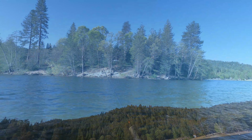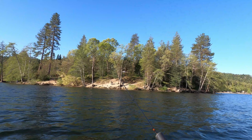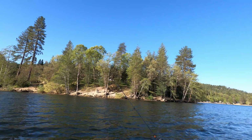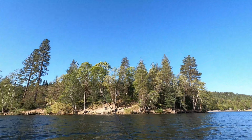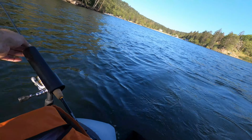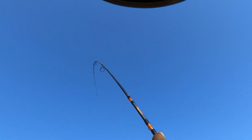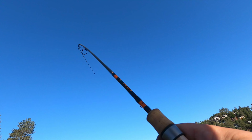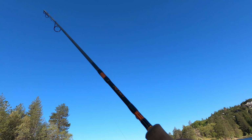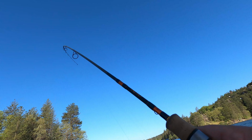All right. Hit on that bait rod, I think. Sure looked like a bite, unless we're just dragging bottom. I don't know. Yeah, looks like a bite. Yep, it is a fish. So that's the first fish picked up on a bait rod today. We'll see what we got.